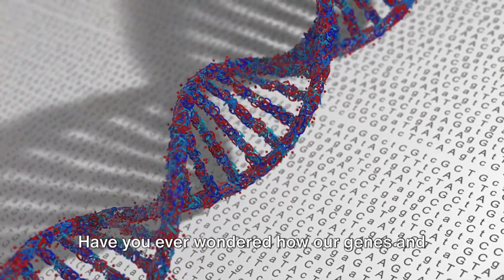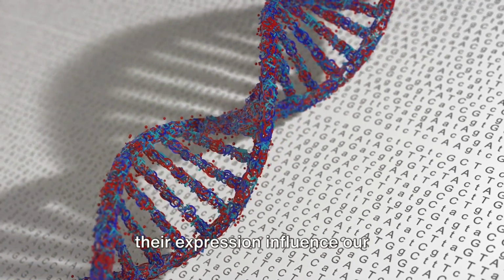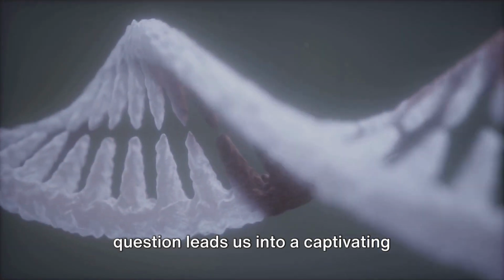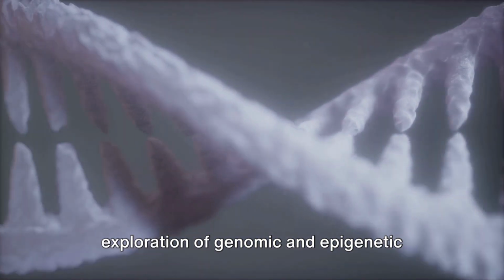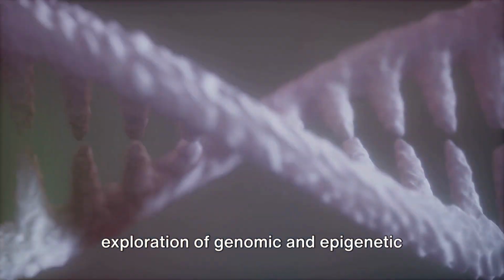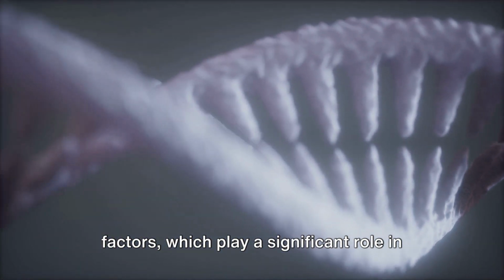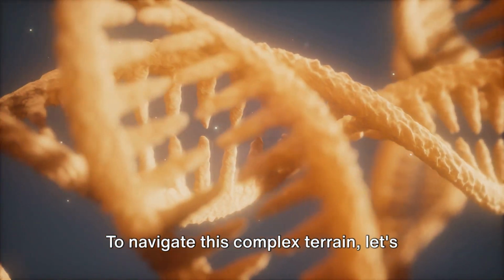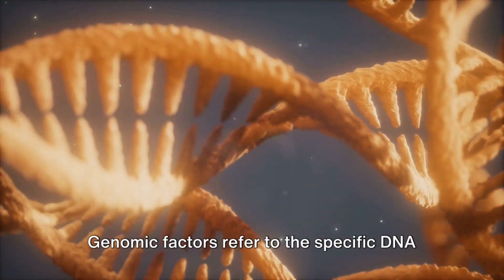Have you ever wondered how our genes and their expression influence our susceptibility to insulin resistance? This question leads us into a captivating exploration of genomic and epigenetic factors, which play a significant role in our health and wellness journey. To navigate this complex terrain, let's begin by defining our key terms.